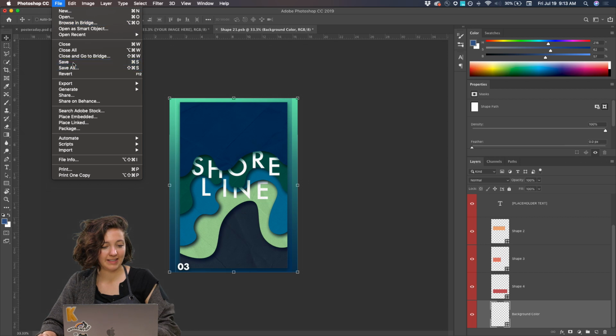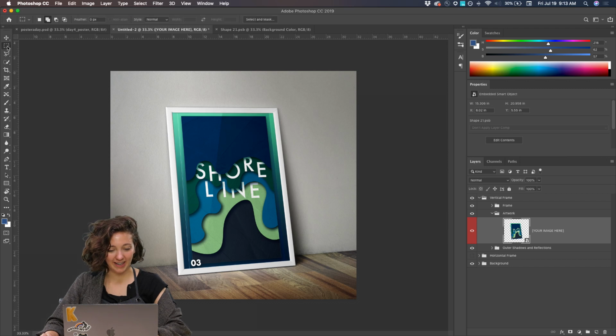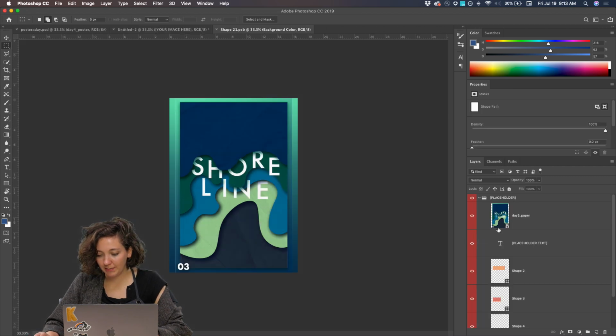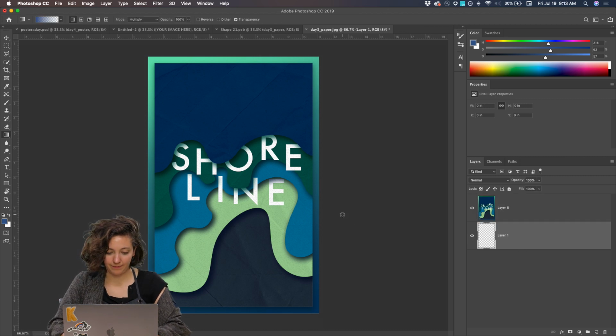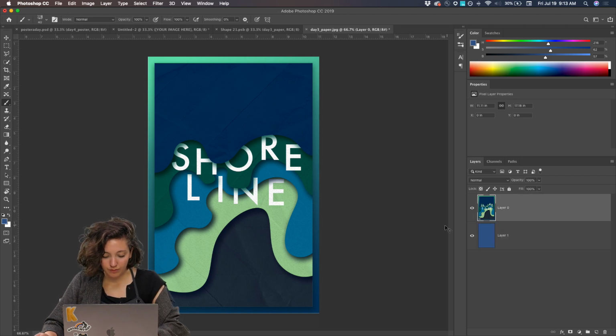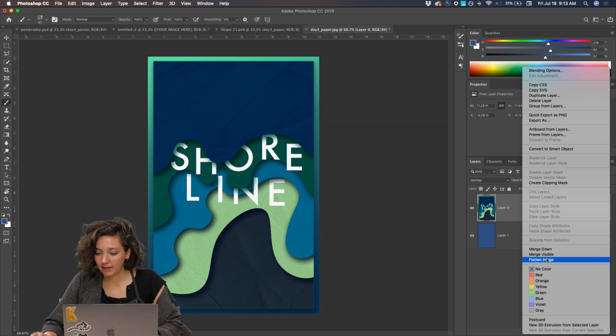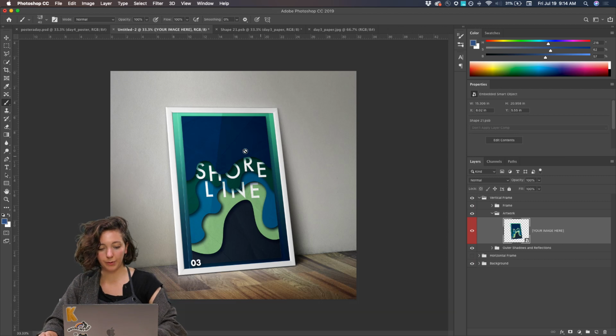Let's hit File, Save, and see how it looks in the template. 5 looks like something I'd buy at IKEA in a good way. Sweet, here's our poster. So you can see the edge of this a little bit too much. So I'm gonna jump back into my smart object. And I'm really going to make sure this is all filled in under here. Increase the size, save it, flatten it, save it. Okay, cool. So that's number 3.